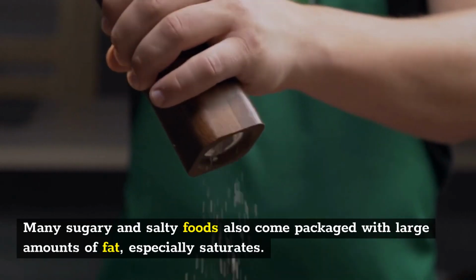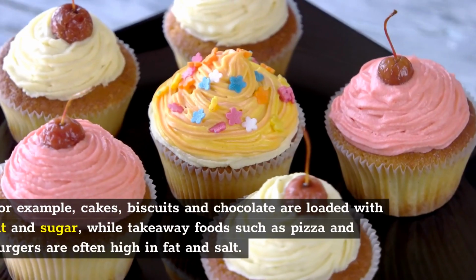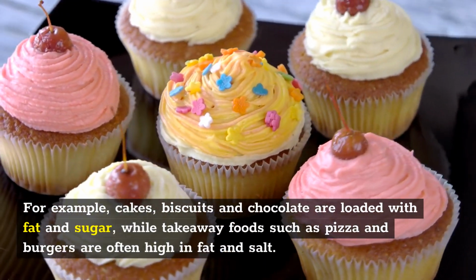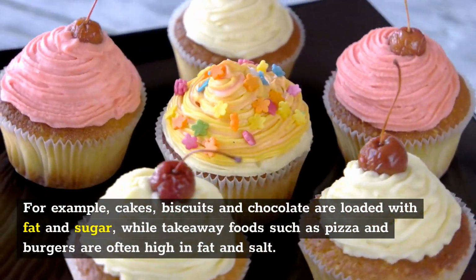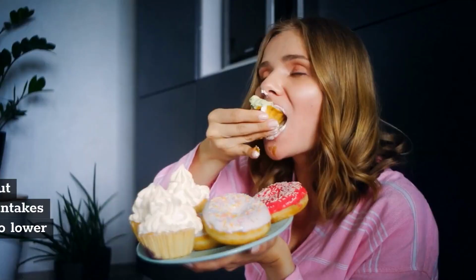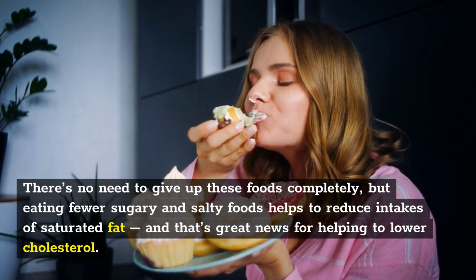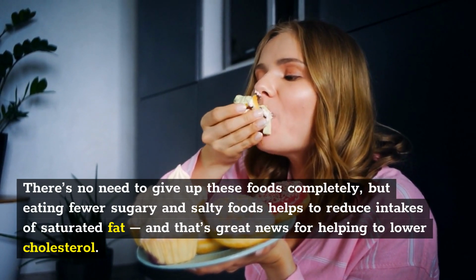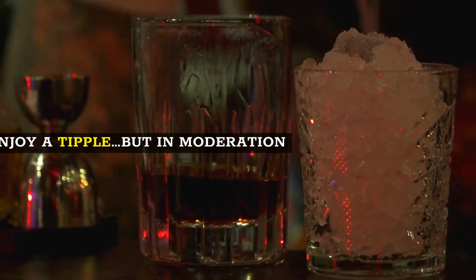Many sugary and salty foods also come packaged with large amounts of fat, especially saturates. For example, cakes, biscuits and chocolate are loaded with fat and sugar, while takeaway foods such as pizza and burgers are often high in fat and salt. There's no need to give up these foods completely, but eating fewer sugary and salty foods helps to reduce intakes of saturated fat, and that's great news for helping to lower cholesterol.